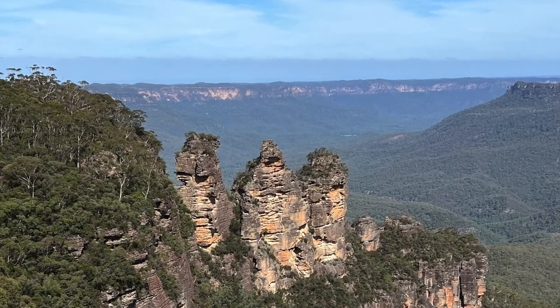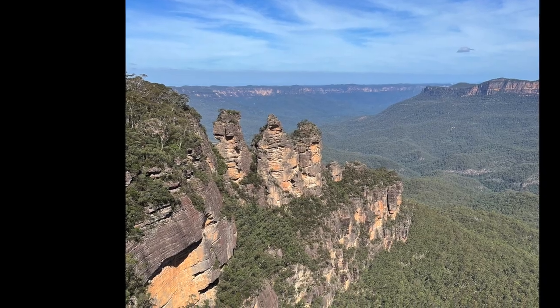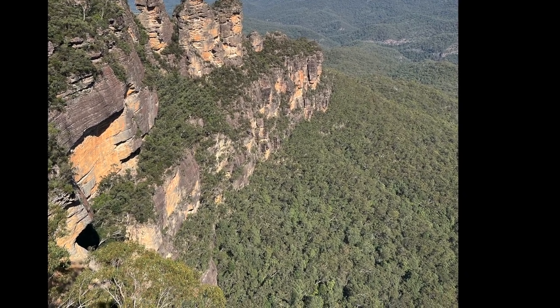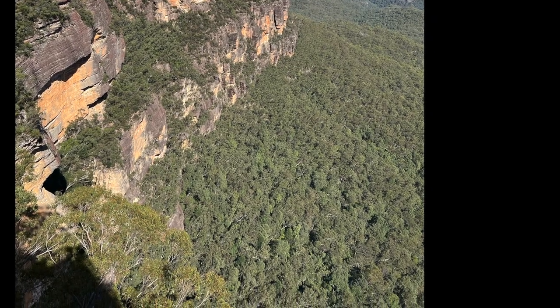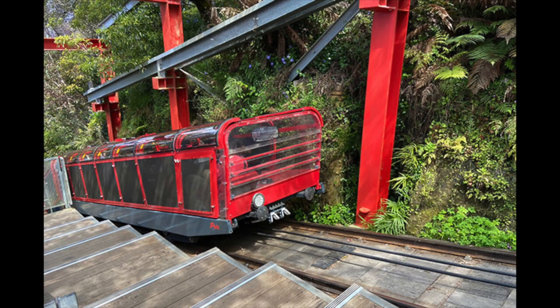These stones were formed by land erosion around 200 million years ago. And finally, the railway, which at the steepest section of the track, it is an incline of 52 degrees.